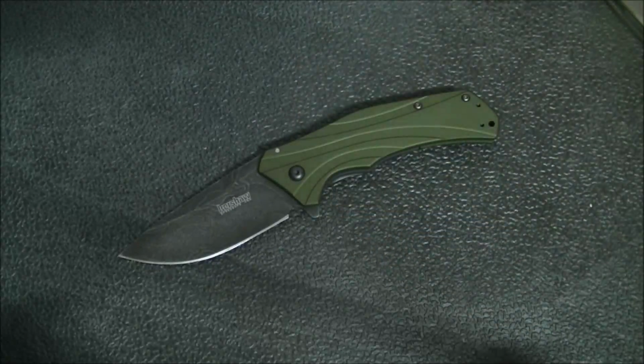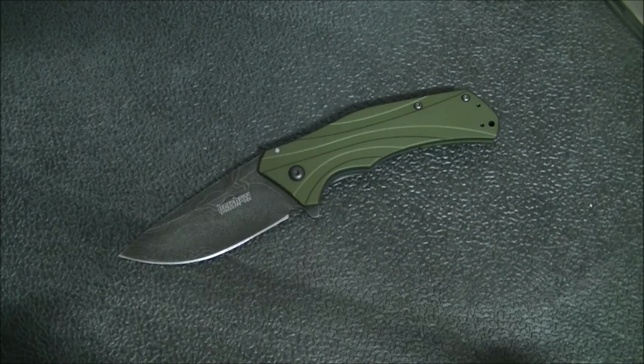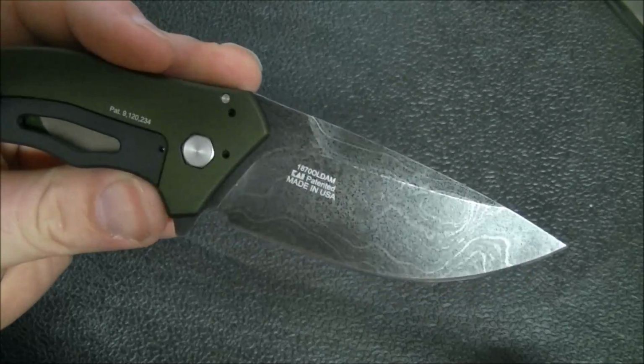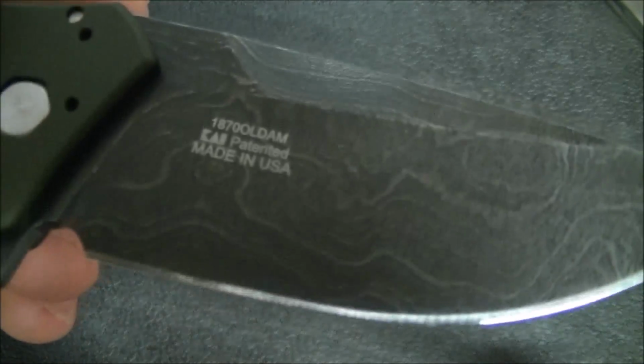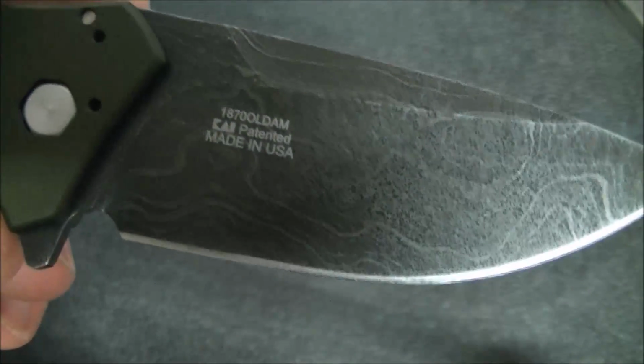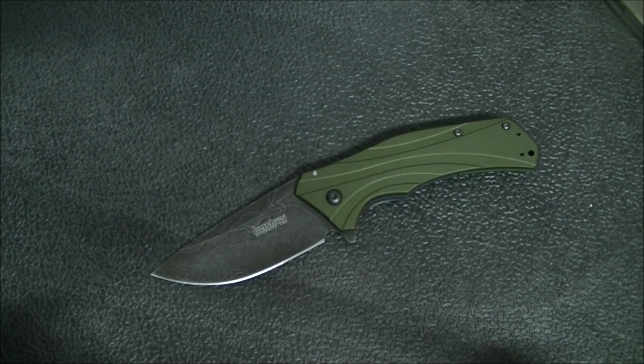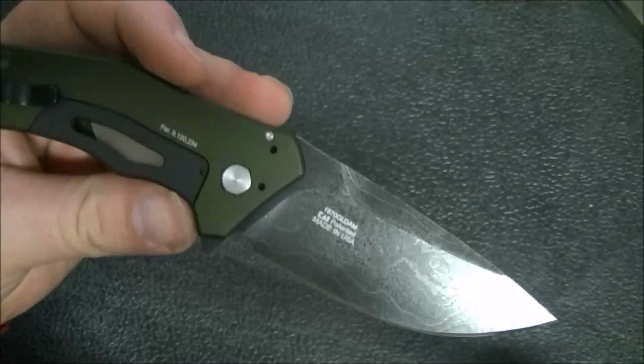This is the Kershaw Launch. I picked this up a little while ago because I've been wanting a Kershaw Launch for comparison purposes, and I found this Damascus one. The finish on the Damascus is not amazing. You can see there that it's not what I would call the most beautiful Damascus ever. But honestly, for the kind of knife this is and for the purpose that I bought it, I'm not really concerned about it, so I'm not going to do anything about it. I'm just going to keep it this way. This is a knife I'm not too worried about using.